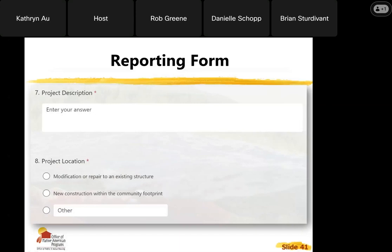And then under project description, you can pull from your environmental review. Or what is it you're trying to do? Are you relocating your village inland to a new location? And that would involve new construction of 20 single family homes or other tribal services. Are you rehabbing existing homes within a village? So just whatever your project description is, put that in. And then 8, project location. Here, they're not talking about geographic location, but more location in relation to existing things. So are you modifying or repairing an existing structure, or doing new construction within the community footprint, or something else that doesn't fit into one of those 2 categories? Most of the time you'll be in the first 2. So if you're doing rehab of a single family home, that means you're doing modification and repair to an existing structure. If you're doing new construction of a home, then you would choose the second choice if it's within the existing community footprint.